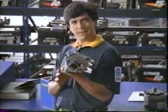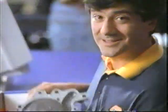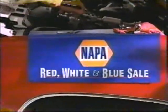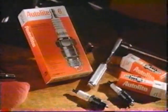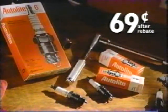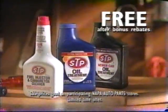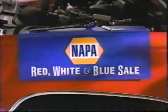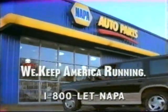You can just pick up a Napa part and feel the quality. When you look at the price, feels even better. Pick up your share of quality products at Napa's Red, White, and Blue Sale with Autolite Resistor Spark Plugs only 69 cents after rebate, an Evercraft 25-piece tool kit just $15.99, and STP products free after bonus rebates. So come save some green at Napa's Red, White, and Blue Sale.